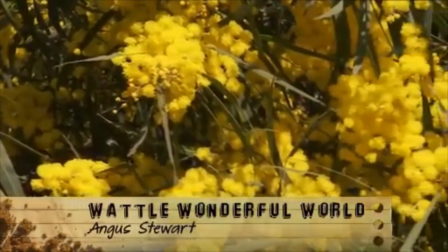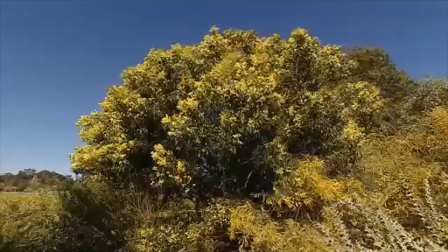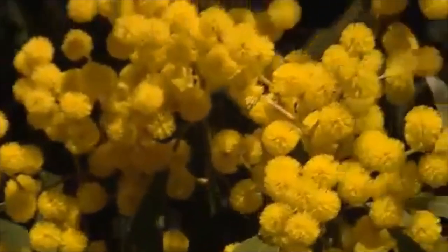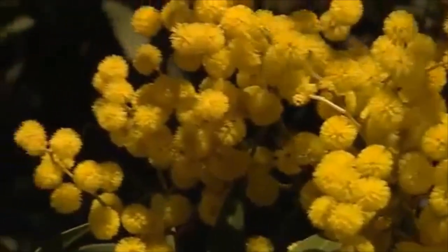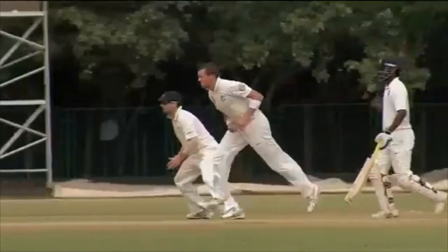Wattles or acacias are arguably Australia's most iconic plants. Acacia pycnantha is the Australian floral emblem, and the wattle is reflected in the sporting colours of our nation, the colour of the baggy green and the guernsey of the Wallabies rugby team. So why do we identify so much with wattles?